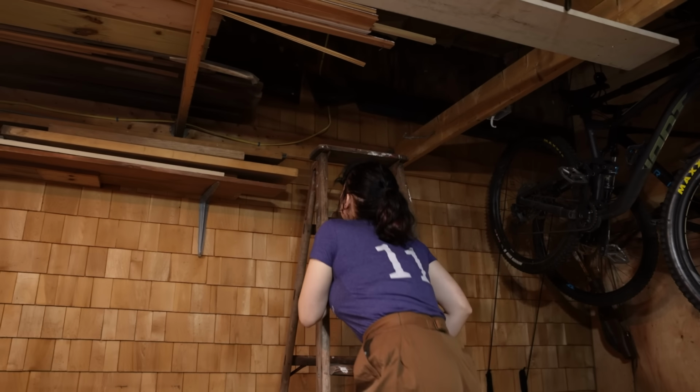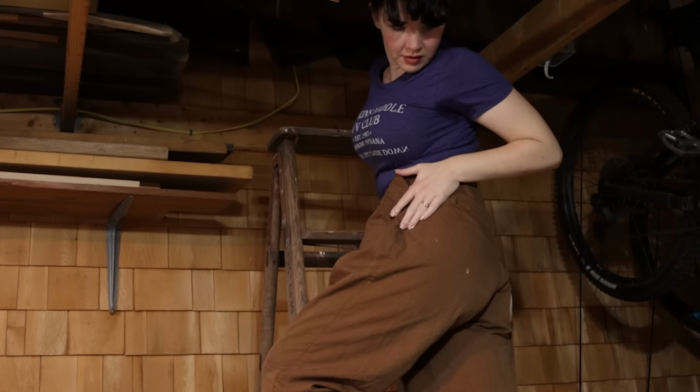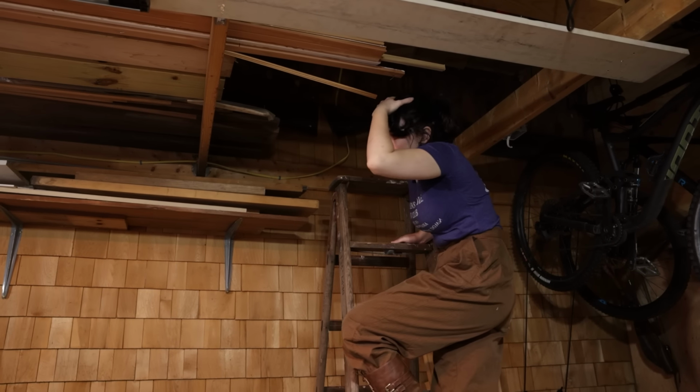Oh, it's not that scary. It is. Nice butt. It's covered in paint. What? Other side. Ow! Watch out, there's a nail in that one.